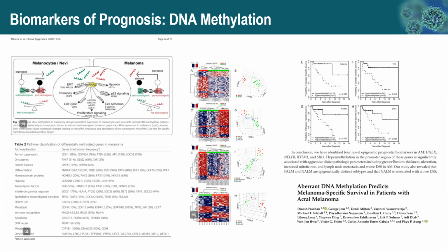Epigenetic biomarkers include evaluation of abnormal DNA methylation in melanoma, a finding that is not detected in nevi, as you can see in the left panel. Aberrant DNA methylation disrupts expression of microRNA and contributes to a predominance of pro-tumorigenic microRNAs in melanoma. Abnormal DNA methylation in melanoma includes several genes, such as tumor suppressor genes like P16, that is hypermethylated in about 40 to 87% of melanomas, oncogenes, and many others. Aberrant DNA methylation in specific genes has been associated with prognosis in subtypes of melanoma, such as acral melanoma.